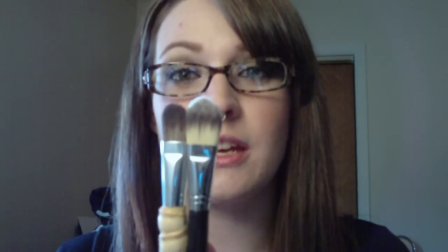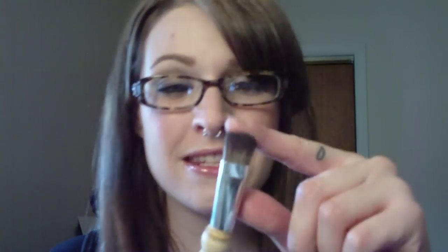And then this brush. This is my love. My love. This I got from that set from Sonia Kashuk at Target that was on clearance. This is a concealer brush and or foundation brush. I could see some people using this for foundation, but it's a little small for me for foundation. But this is dense like this Sigma one. It's smaller, you can see that. See? It's smaller, but it's dense like the Sigma brush. These are synthetic hairs, and this is an amazing brush for concealer.